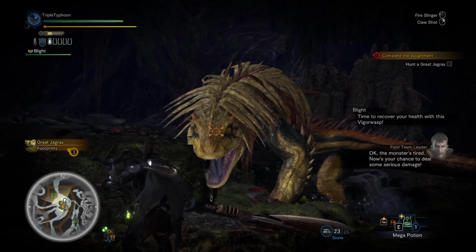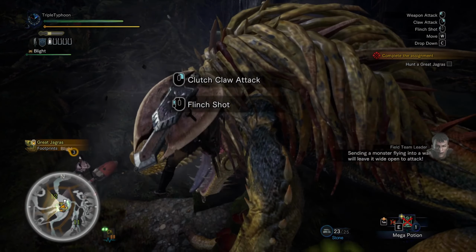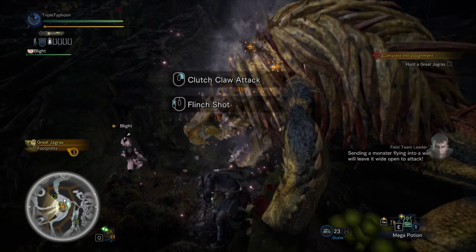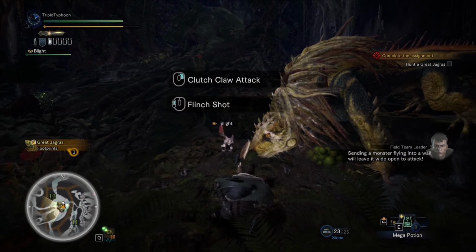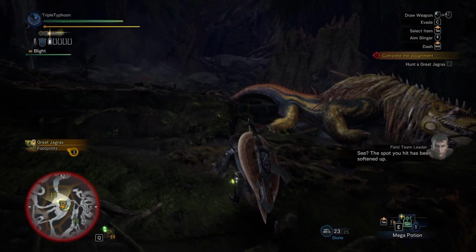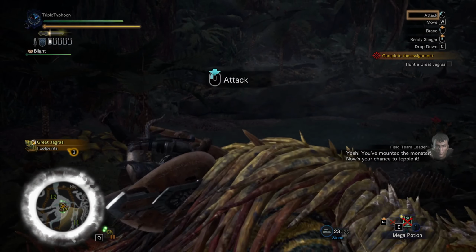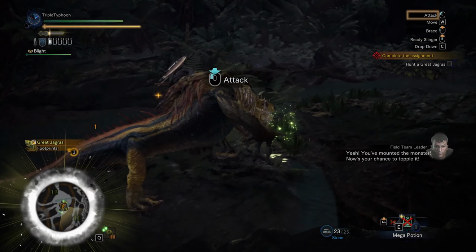Monster's tired. Now's your chance to deal some serious damage. Getting a monster flying into a wall. That's a slinger for you. See? Spot you hit. I mean, not a slinger, a clutch claw. Now to the monster. Now's your chance to topple it.